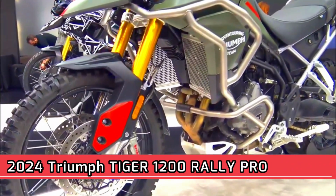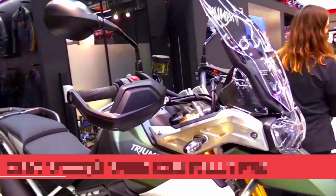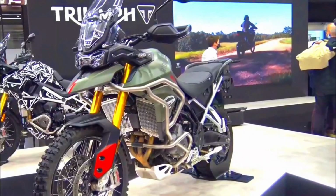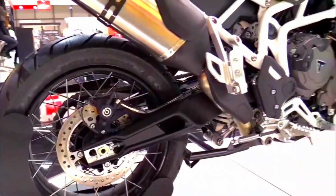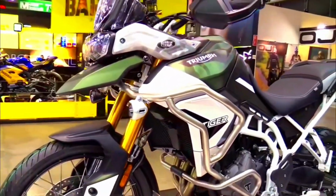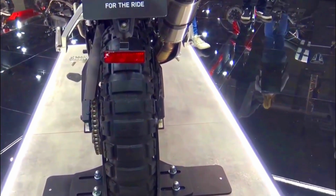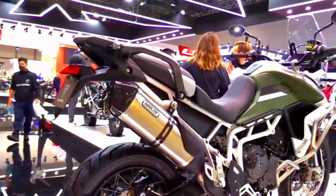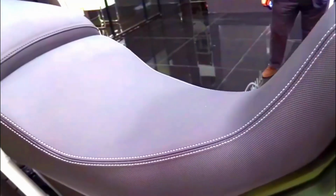The 2024 Triumph Tiger 1200 Rally Pro is the most off-road capable machine in Triumph's Tiger 1200 lineup. Built for tackling challenging terrain, it boasts a powerful engine, long travel suspension, and a rider-focused design that prioritizes control and comfort. The Rally Pro gets its grunt from a 1,160 cubic centimeters liquid-cooled, DOHC, shaft-driven engine that produces a claimed 141 horsepower at 9,000 RPM and 99 lb-ft of torque at 7,000 RPM.